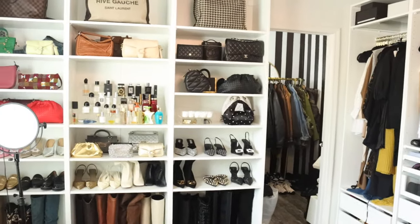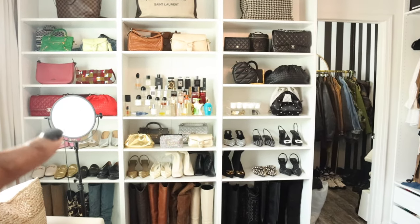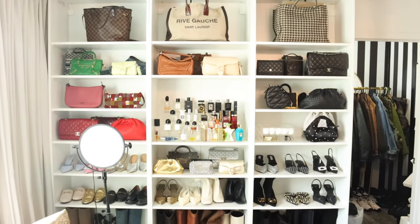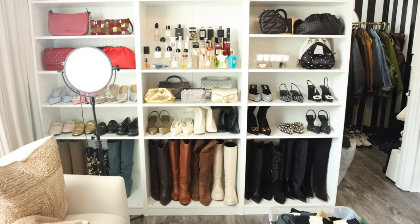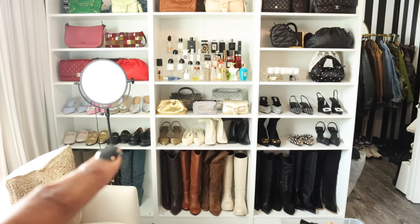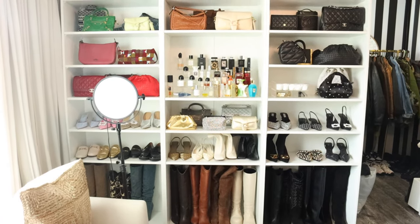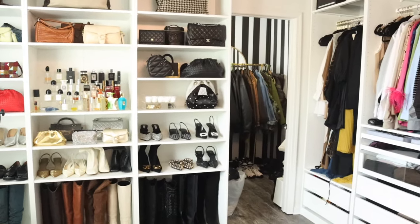And then my favorite part, as you guys know, is the accessories wall. Pardon my light, I'm not moving it because I'm tired. So here is the bag and shoe wall. Not much has changed except I just brought out some different boots. I took some off to sell, and then I added this loafer shelf, and I added some booties right in here, and that's pretty much it for the closet rotation.